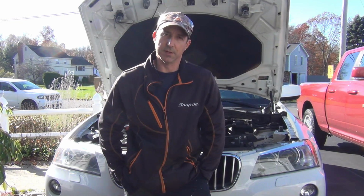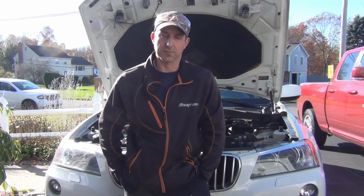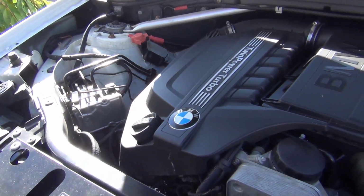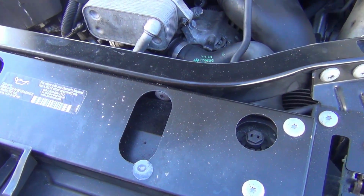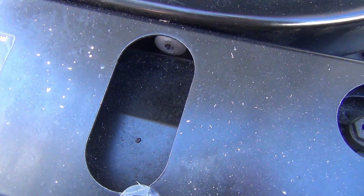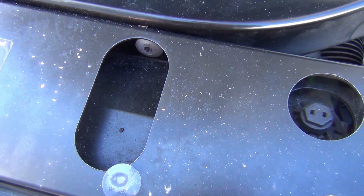Let's take a look at this car right here. I have an X3 behind me. We're going to just take a look for some evidence of rodents and see if we can find anything. I don't have mice, but they find their way into your car, and you're looking for any kind of weird things like this right here. That's actually a little mouse poop right there.